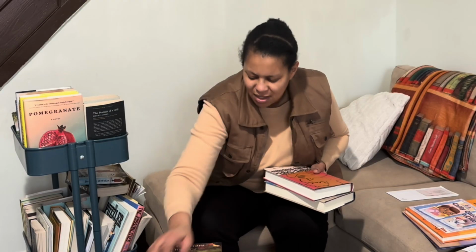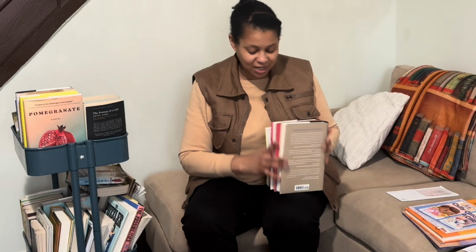I have a shelf for Caribbean fiction. This is a Booker winner, so that needs to go on my Booker winner shelf. Dear Life, I think, is on a list of books by Big TBR. These are books from publishers. This was a book club selection. I was supposed to read this in December and we didn't get to it, so I'm going to put that back on the shelf.